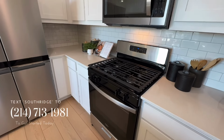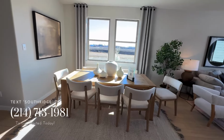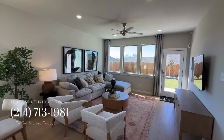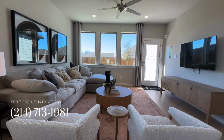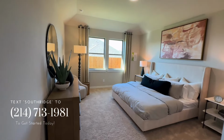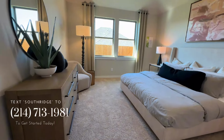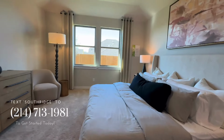McKinney, Texas is a vibrant and rapidly growing city located in Collin County, just north of Dallas. It has become a popular destination for home buyers due to its unique combination of small town charm, excellent schools, and a thriving economy. Here are some important features of McKinney that might interest you. The quality of life: McKinney consistently ranks as one of the best places to live in the United States. It offers a high quality of life with a strong sense of community, numerous parks and recreation facilities. The city has managed to maintain a small town atmosphere while still providing access to big city amenities.